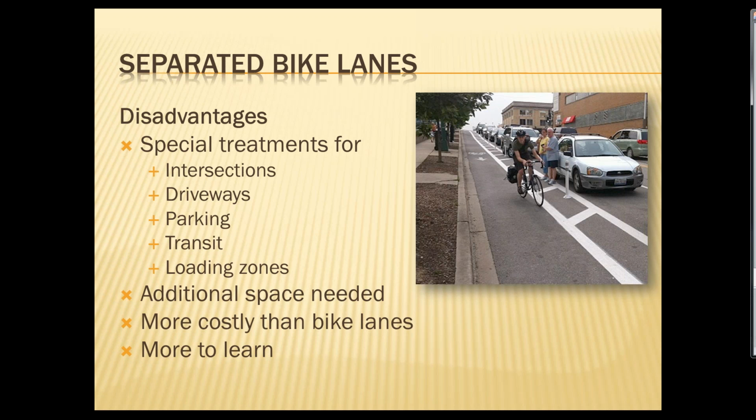There's an example of a bikeway in a community near where I am, where at every intersection they put the sign "bike lane ends," and there are no treatments for bicyclists at the intersection. And then at the far side of the intersection, they say "bikeway begins." And they've done this all along the corridor, which I think is a misapplication of the intent of those signs, but it just shows that even bike lanes in the traditional sense need special treatments at intersections. So don't let that be a reason to deter you from considering a separated bike lane.